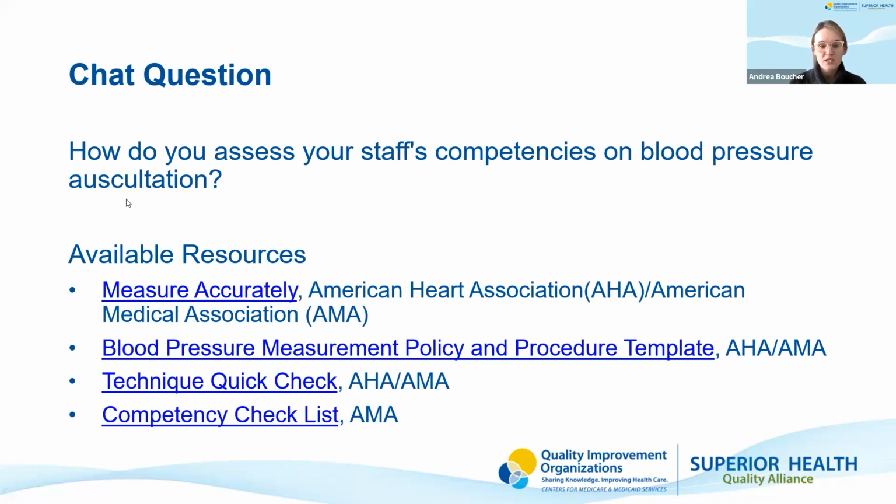There are also resources like a blood pressure measurement policy and procedure template available through Target BP. This is a great starting point as a template that you can revise and include your facility's specifics for blood pressure competency. There's also a technique quick check available. This is a resource for determining if clinicians are taking blood pressure measurements the right way, in the same way every time.